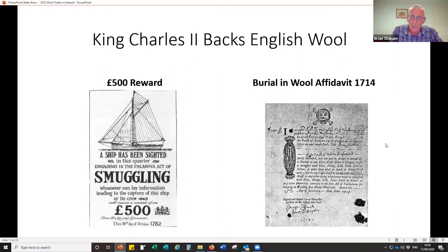Smuggling was rife through the ports of Looe, Polperro and Fowey, not only for goods coming in, but also for goods going out to avoid the export tax. On August the 17th, 1661, King Charles issued an order to seize a vessel named John, moored in Fowey and headed for St. Malo. The cargo was tin and combed wool, having no tax paid on them.